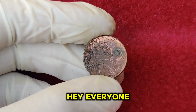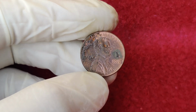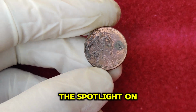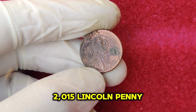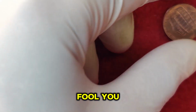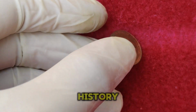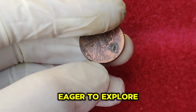Hey everyone! Where we dive deep into the fascinating world of coins. Today, we're shining the spotlight on a seemingly ordinary coin, the 2015 Lincoln penny. But don't let its small size fool you. This little cent has a rich history and a surprising value that collectors are eager to explore.